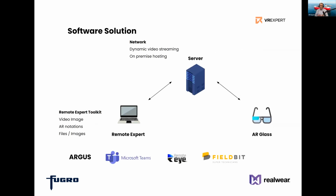So next to the hardware, you would always need some type of software. So the program through which you will be calling. On the top of this slide, we have set out the basic structure of the software, how that would work. Good to know is that your data, so the video images and the AR annotations you'll be sending from computer to smart glass and the other way around, go through the server of the software provider. So for example, if you use Microsoft Teams, your data will be going through a Microsoft server. The reason we tell you this has to do with the privacy of data, which was very relevant in the Fugro case, on which I will elaborate a bit later on.